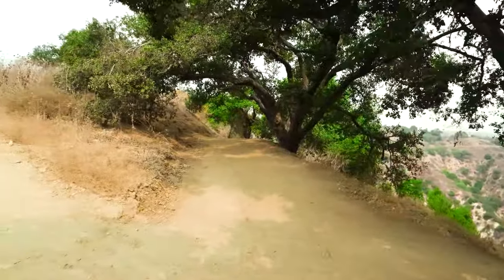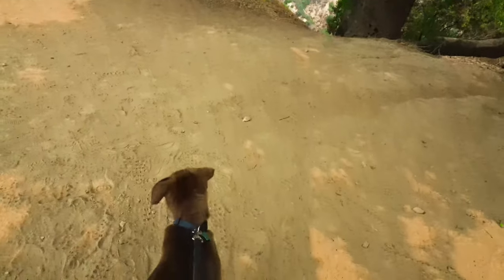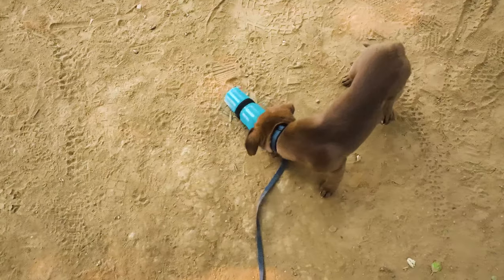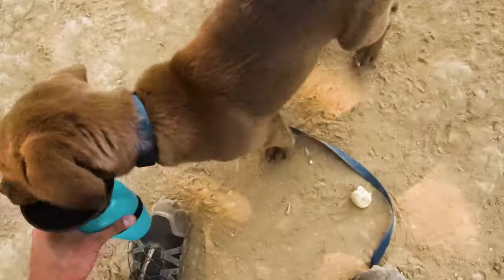So this is the top of the trail. I can hear her panting already, so I'm gonna stop here and head back down. Hey, that's not a toy. You want more water? She's like, duh. Here, ready?